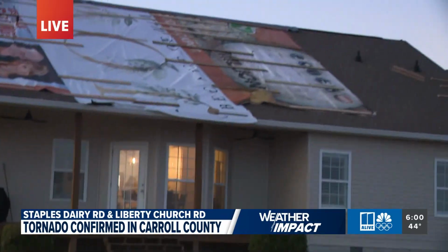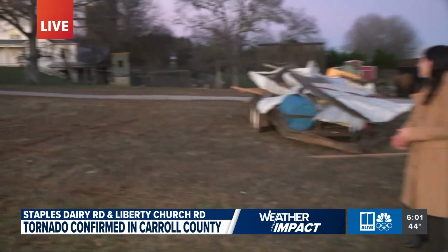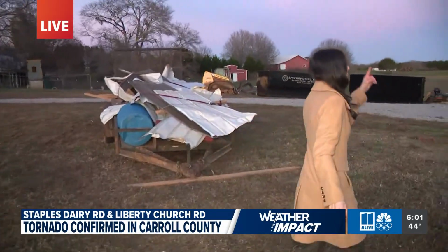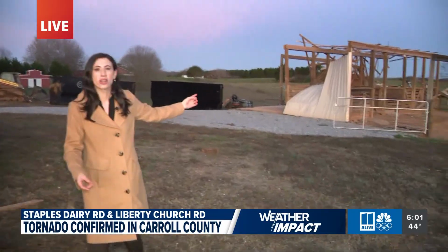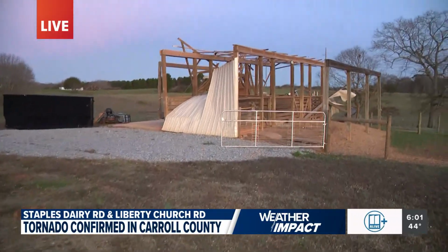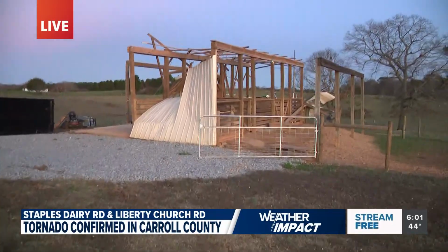And now it's really a cleanup effort for them, working to put some of the debris to the side in this pile here. And this debris came from the barn. You could see just how much of the barn has been removed. His dogs were actually inside when the tornado hit the barn, 6 dogs, and they all made it out safely.